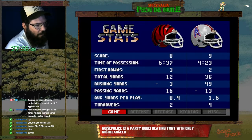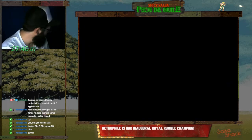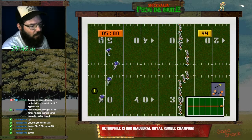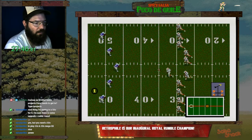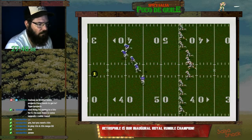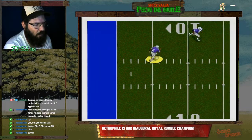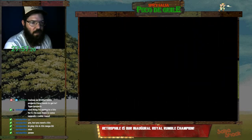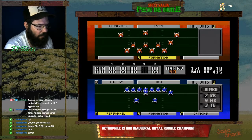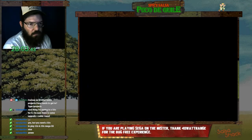Oh, I'm sure if I read the instruction manual, it would show me what I'm doing wrong. All right, so I'm returning left, so that's going to be up. I know B spins when you have the ball. What does A do? Across the 10, down. A stiff arms. I'm guessing C does a dive. First and 10 for Houston at the 15-yard line.